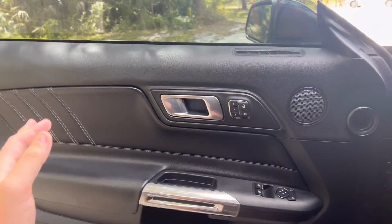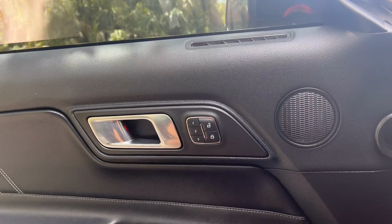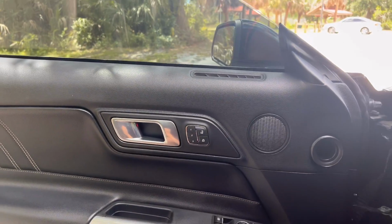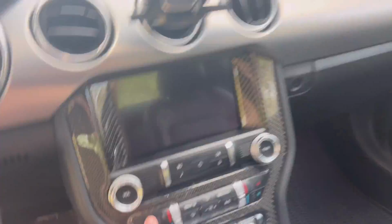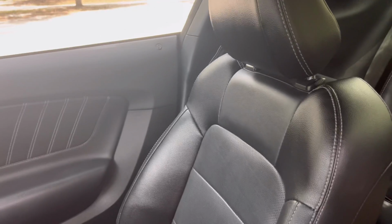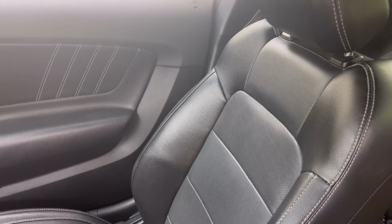Jumping right onto the interior of this car, since it is a premium, it does come with the seat memory. So it has the memory, you can remember what seat, whenever you want to move it, just click a button. And I love these seats too, because these are the cooled and heated seats compared to the Recaro seats that I had in my last GT. Honestly, I like the Recaros because they're more sporty, but these are way more comfortable, especially for a long road trip.